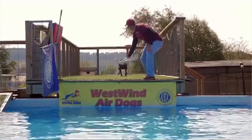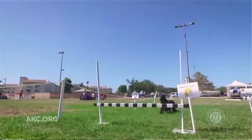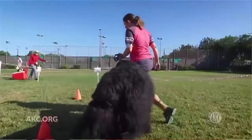I see. Okay. But in the last 20 years or so, the AKC has been adding sports, about 25 different sports, from dock diving to rally to lure coursing, a variety of different things that people can get active and enjoy.